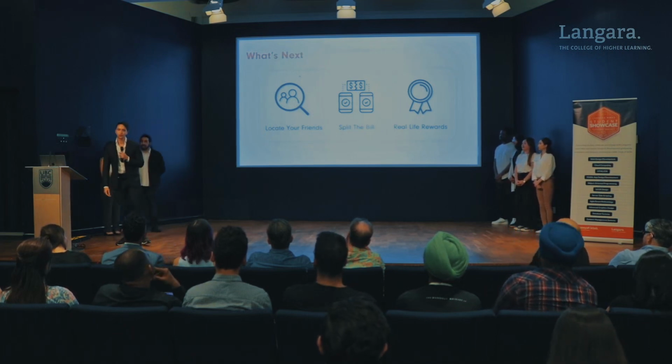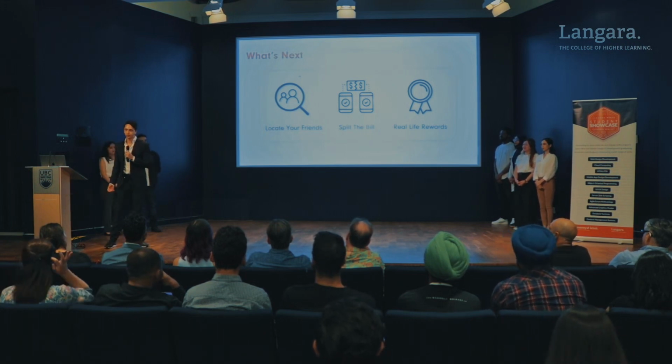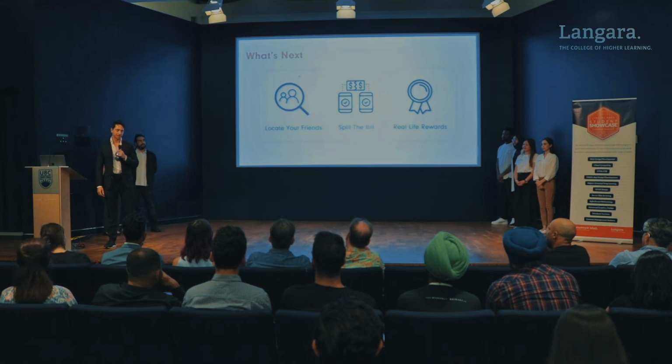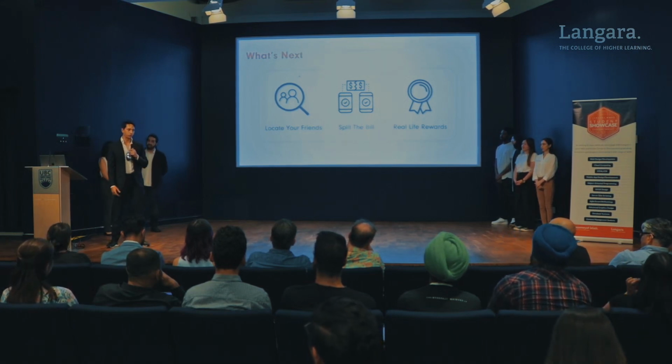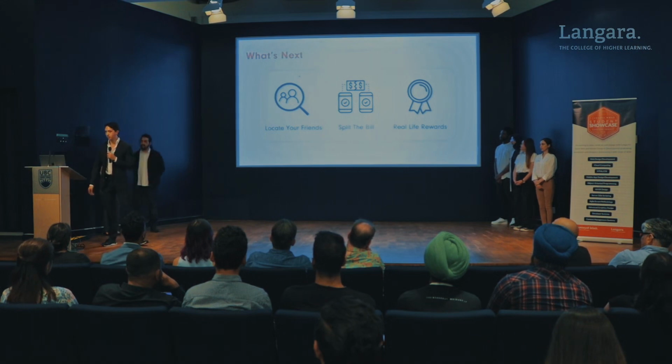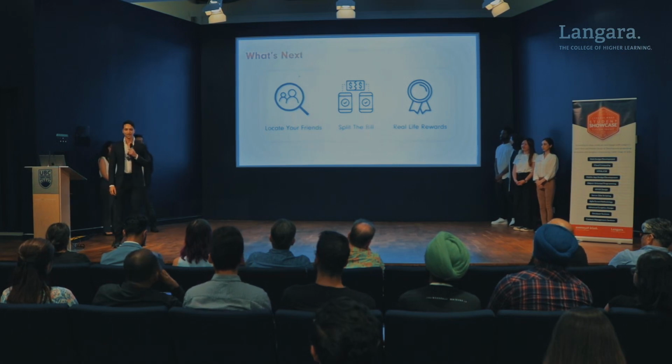Split the bill is a feature that will help our users calculate what they spend during the activity, avoiding potential misunderstandings among friends. And real-life rewards are always a possibility through partnerships with local businesses. All of this because we want to make sure that we provide the best tool for having fun with your loved ones, saying goodbye to indecision and hello to new experiences.